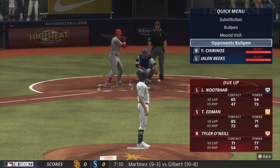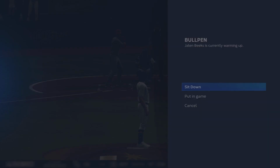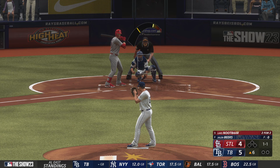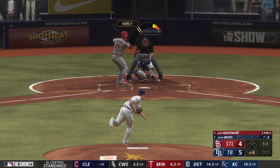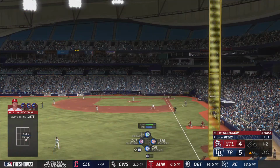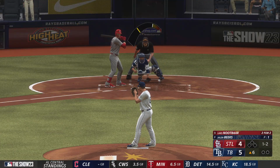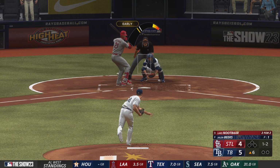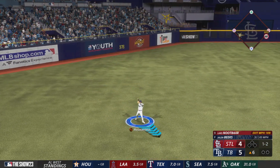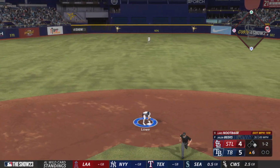Back here at Tropicana Field, all set for the top of the 6th. And stepping in for the Cardinals, Lars Nootbaar. The left-hander on now, Jalen Beeks, and this is appearance number 45. The 1-1 is fouled off. The 1-2. Into the outfield, base hit. Off to a good start with a leadoff knock.